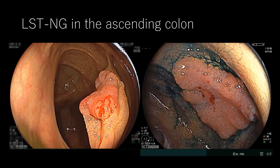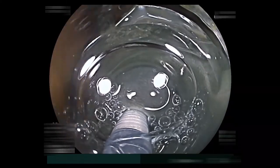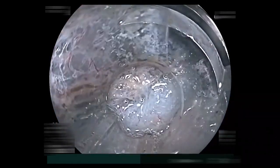I'll show you an example video of PCM-CT. Radially spreading tumor, non-granular type, in the ascending colon. First, we inject 0.4% sodium hyaluronate. Then we dissect just below the tumor-side mucosa to make the entrance bigger.